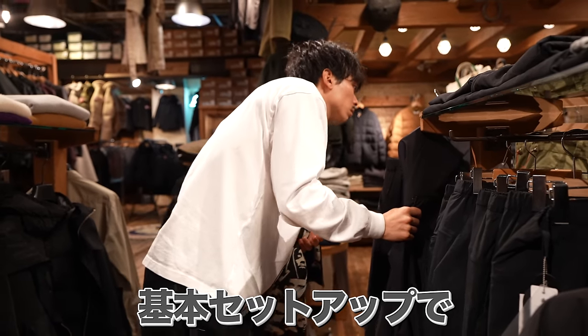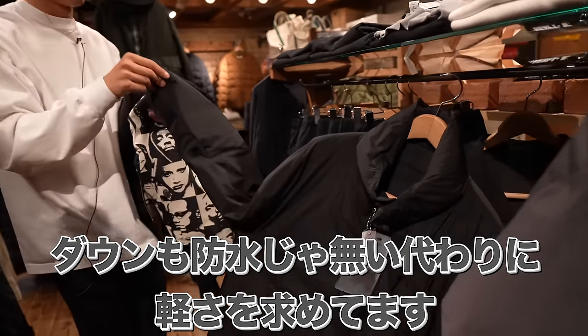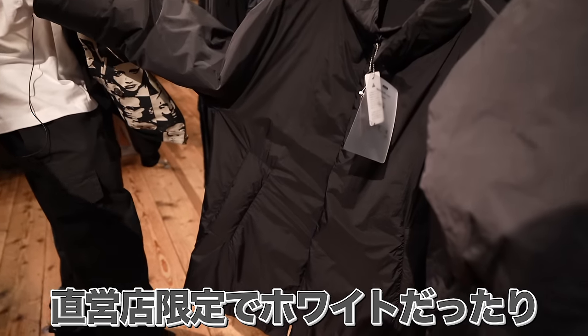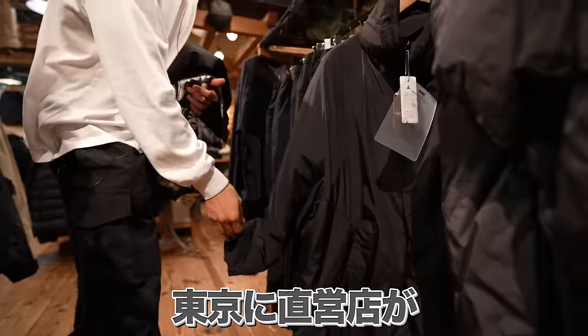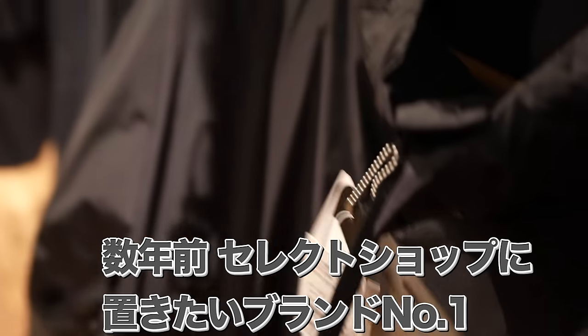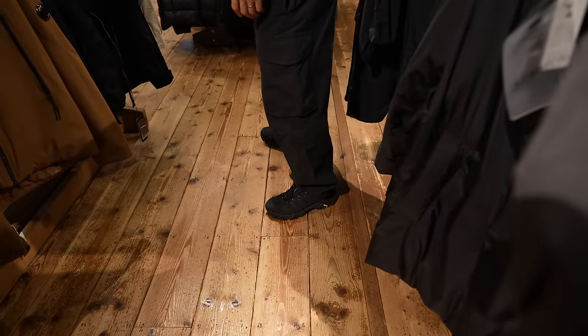Basically, it's that setup, and the down is not waterproof, but it's very light. This place only sells black. Most of it is black, but for example, they have white, which is only available at the direct store. Do they have it at the direct store? It's in the Tokyo area. A few years ago, it was pretty much the number one brand that select shops wanted to carry. So, is there anything next?